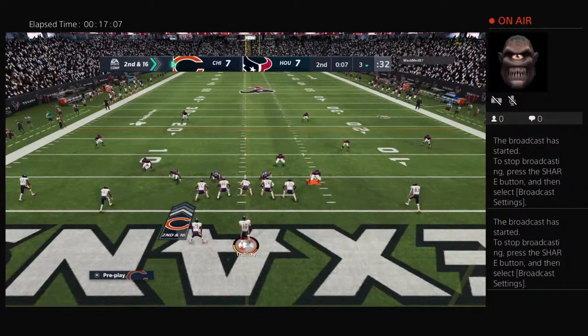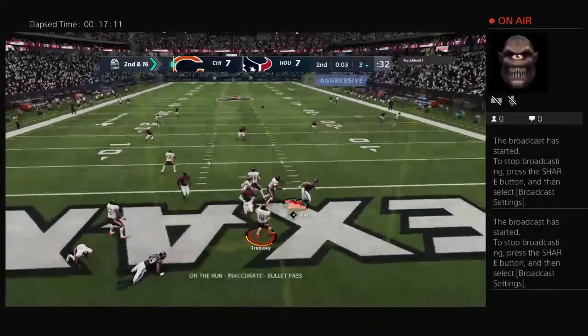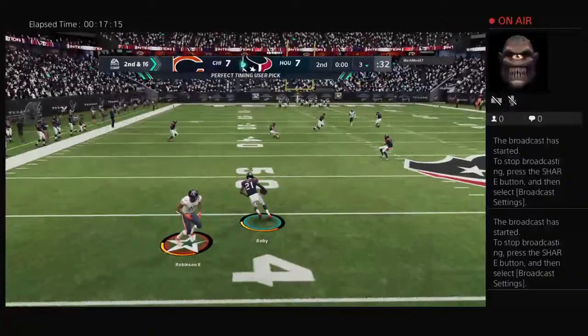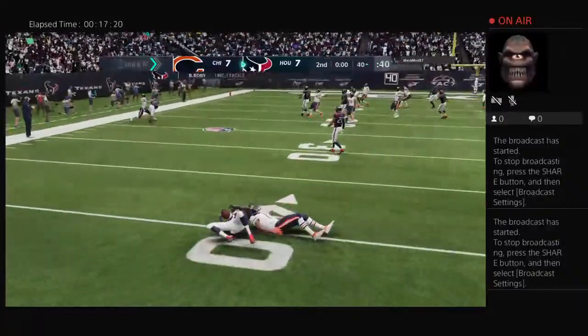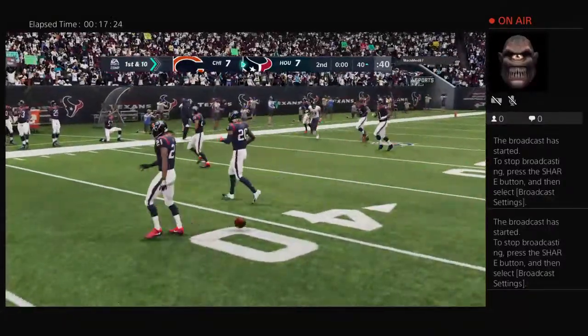This is 2nd and long. They go play action. Trubisky gonna let one fly for Robinson. And he fires one that's intercepted. Picked up by the corner, Bradley Roby. And he will be brought down as time is now run out on this first half of action.